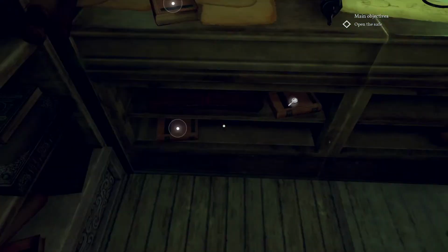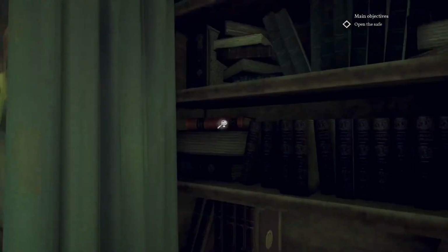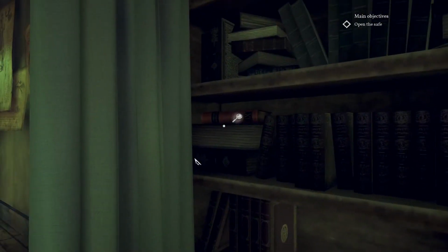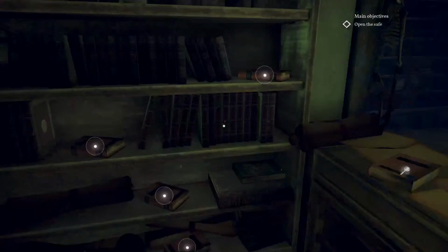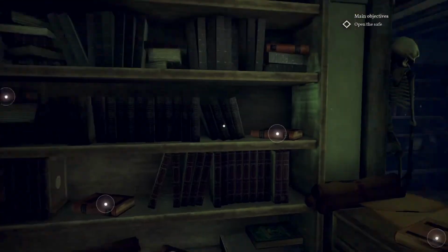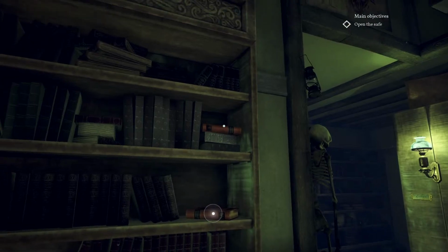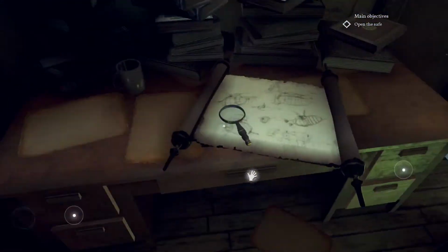Let's count. 1, 2, 3, 4, 5, 6, 7, 8. I wonder if we're going to need that. Oh, there's one up there. 9. We just can't get to it. 1, 2, 3, 4, 5, 6, 7, 8, 9. So let's remember that. 9. Is there anything in here that's going to help us?